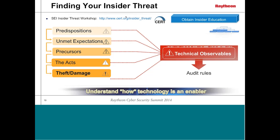It could be insider threat education and awareness for your employees. But you have to understand all the different technical observables that could feed into this engine. And if you understand the technical observables, you understand different aspects of what could affect people's behavior, you'll be better off to understand the act and then potentially the damage and risk based upon those acts.